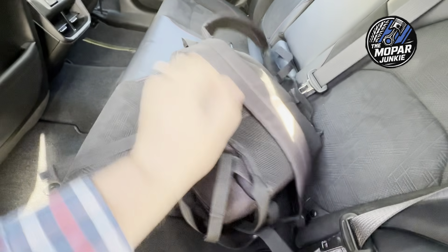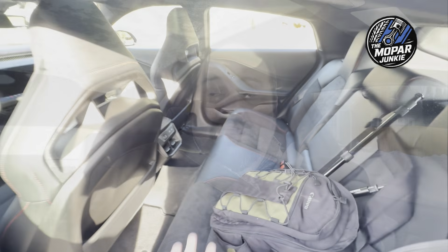Plus having access to the back seat's nice, especially when you have teenage kids like me. The seatbelt position, having the B-pillar right here, I feel like the seatbelt's in a way better, more comfortable position. So I was really excited about driving this car.